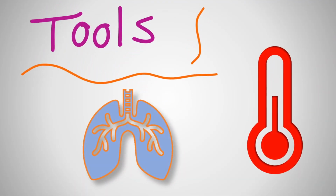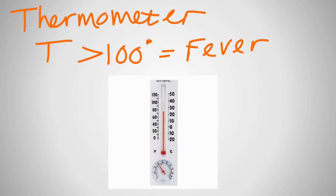So there are some tools that I want to talk to you guys about. I think these tools will be very useful in this situation, especially with our medical services being a little bit tied up with multiple coronavirus patients coming into the ER. One is a thermometer. It's a very useful tool to have around, especially at a time like this. Make sure you're checking to see if you have a temperature, especially if you're symptomatic, and fever is classified as 100 degrees and above.